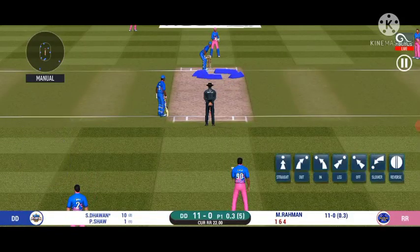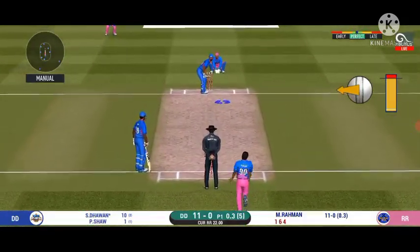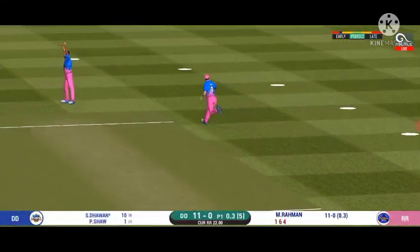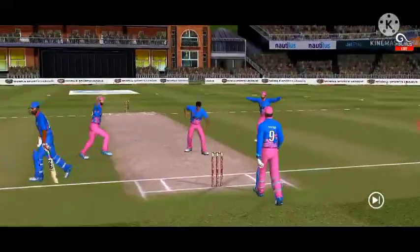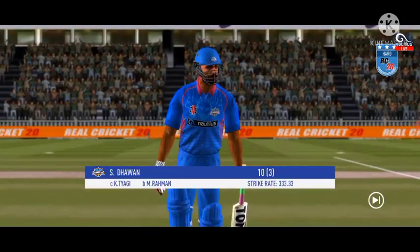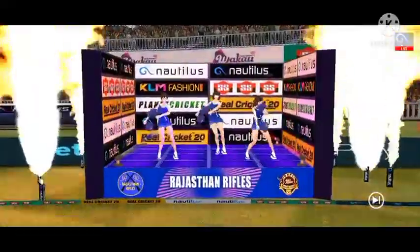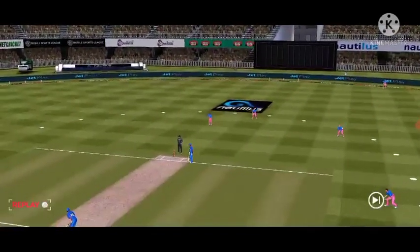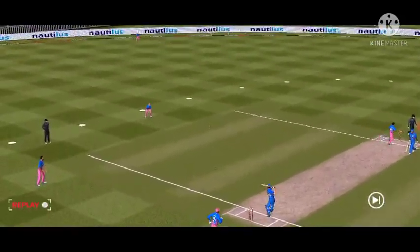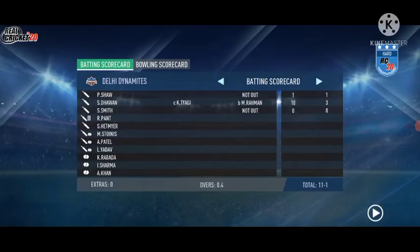Gone and well caught. He is taking the long walk towards the pavilion. He has gone for a loose stroke. The bowler will have to be extra careful of the line he bowls to this field.